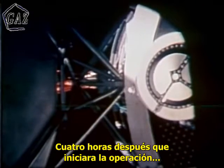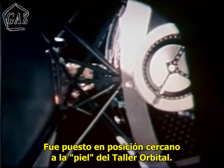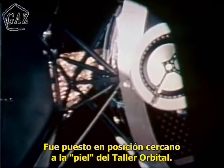Some 4 hours after the operation began, the thermal parasol was deployed. It was then placed in position close to the workshop skin.